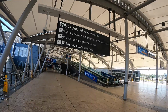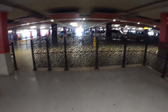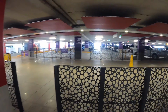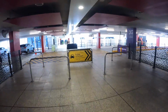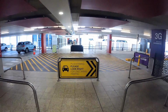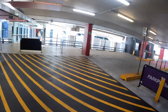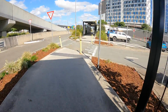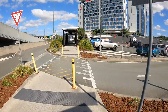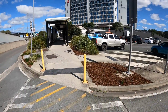Hotels and conference centre. Pro tip, don't make the same mistake. You just follow the main walkway. For some reason I went off to the left, but there is continuing signage to the hotels over there, so I should have just walked straight down the middle. And just like that, we have made it to the hotels.